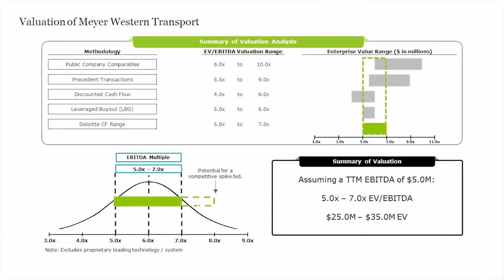Okay, and the chart on the bottom left will also indicate that although the fair market value, looking at the 4 methodologies, is around 5 to 7 times, if you run a competitive process, you could actually get a spike bid. And this is where price may not necessarily equate to value. Price is influenced by competitive process, by strategic rationale of the buyer.